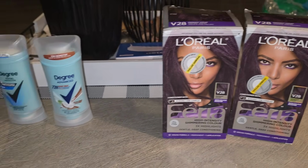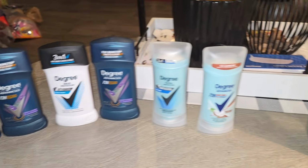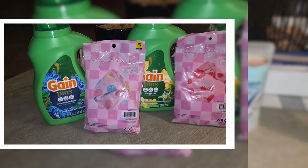But y'all, this is not over for the deals, y'all. Not by far. Let me show y'all some more stuff that you must get this week at the Dollar General.